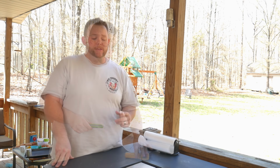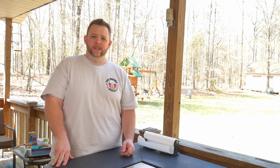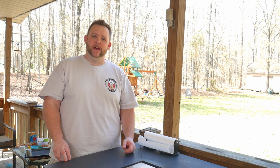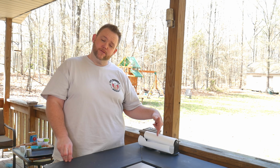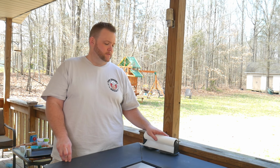And this tip here, I'm going to tell you what, I like this thing. It's probably the best thing since sliced bread. I'm telling you, it is awesome. It's so simple, you're going to think it's so simple, and that is this right here. This is a magnetic paper towel holder.